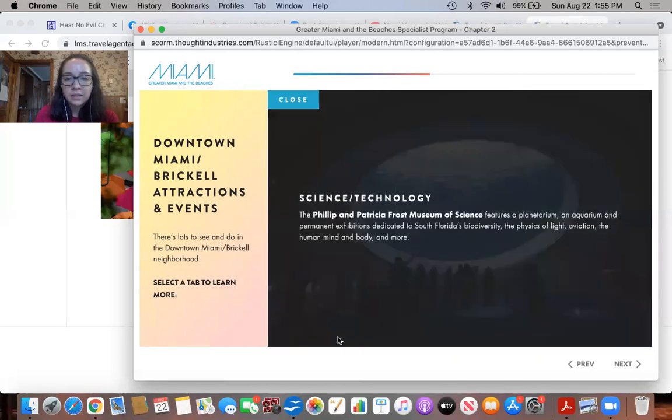Science and technology. The Philip and Patricia Frost Museum of Science features a planetarium and aquarium and permanent exhibitions dedicated to South Florida's biodiversity, the physics of light, aviation, the human mind and body, and more.